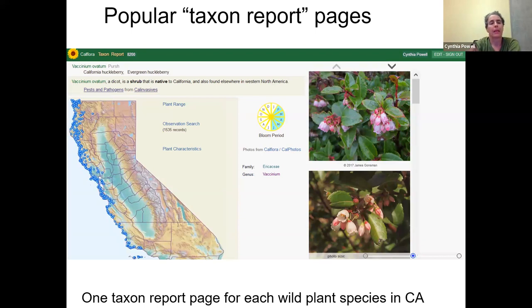So each of the 8,500 plants that are wild in California, and subspecies and varieties, each have their own pages too. So they have a page like this with a scientific name, the author or authors, common name or common names, and then just a brief description. Is it a shrub? Is it native? Is it not native? And then some links to, we have a pest and pathogen database that we built, Cal Invasives, that shows if there's a pest or a pathogen that's associated with that species.